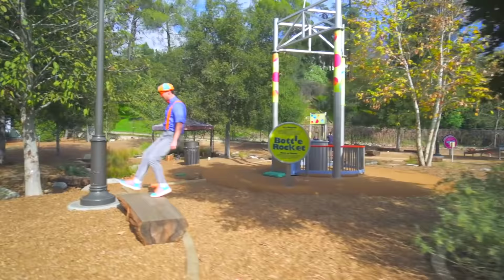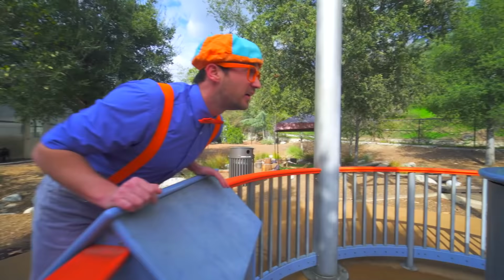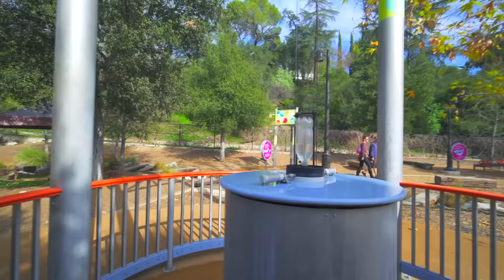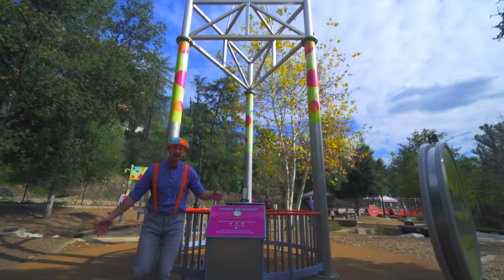Look at this. See the bottle right there? It's gonna fill up with water and air, and it'll create a lot of pressure. Look! Okay, get ready! Whoa! Did you see that? That was awesome! Come on!